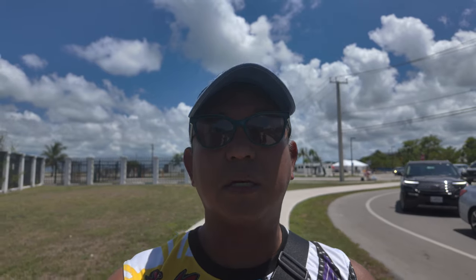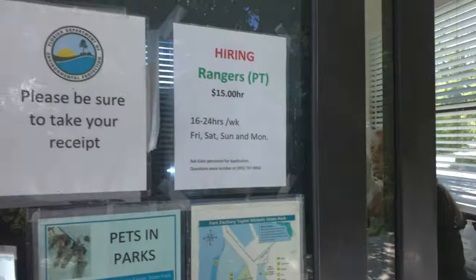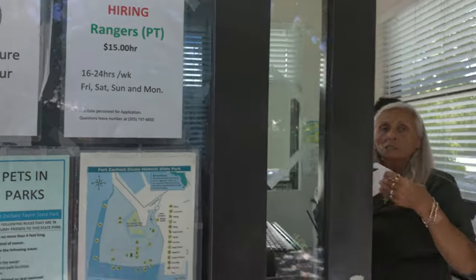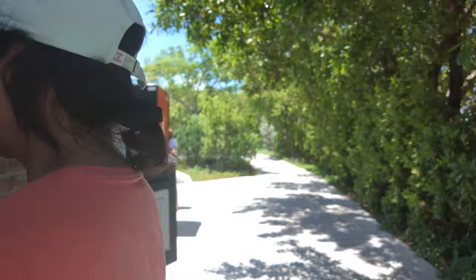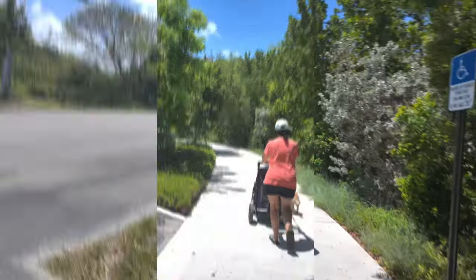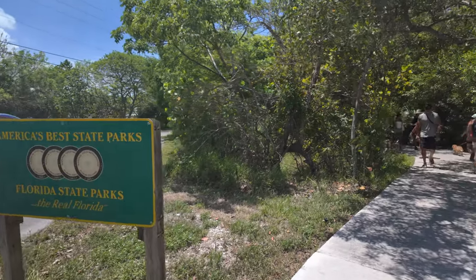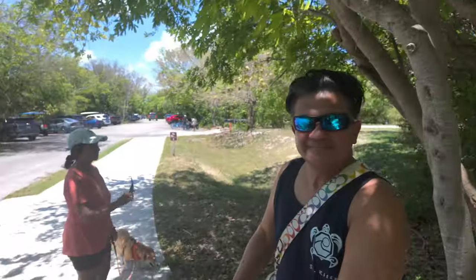Now we made it to the Zachary Taylor State Park. So to get in, we have to pay $2.50. Thanks. You want me to hold something? There's your receipt. Thank you so much. Wait for a minute. Oh, nice. All right, let's do it. Can we go to the Fort first?